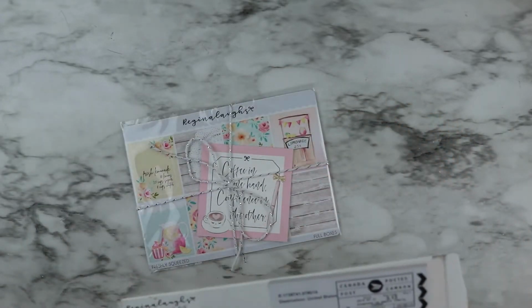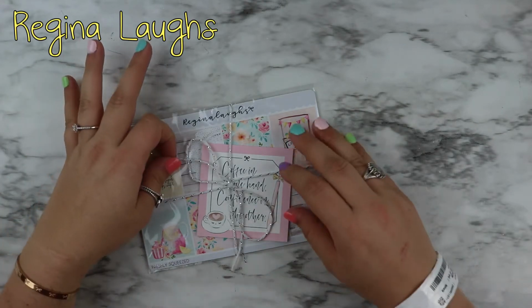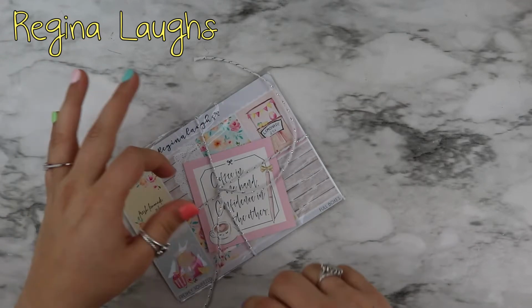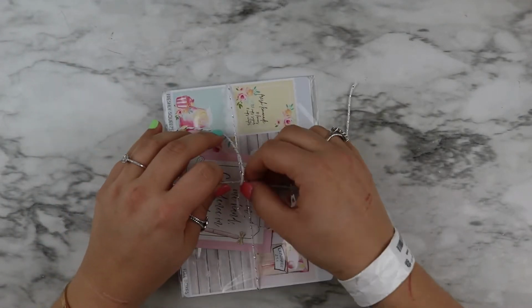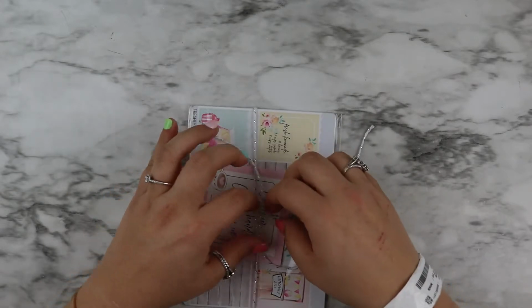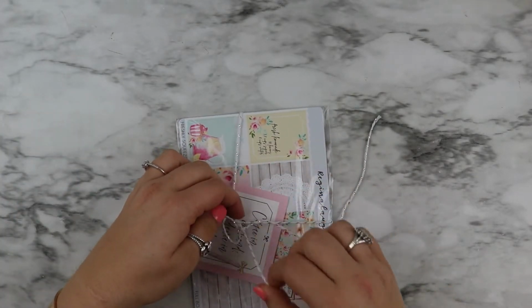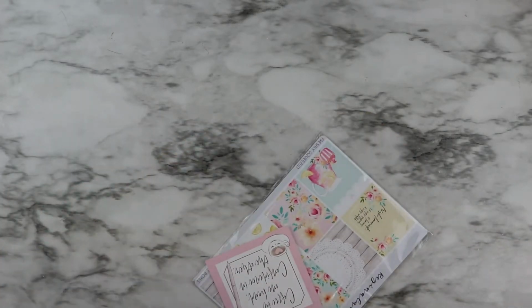Okay, so this is from a new shop to me. It's called Regina Laughs. I met her at PlannerCon and she was in a sale. So I thought I would go ahead and buy from her because I loved this kit she came out with. So it's tied up all nice and cute in this cute little package. If I could figure out how to untie it, that would be wonderful. Okay, there we go. So that's adorable.